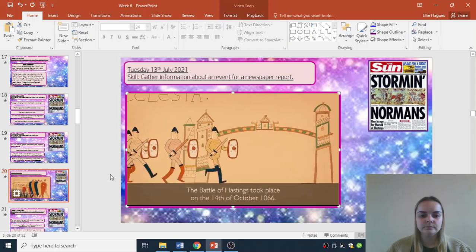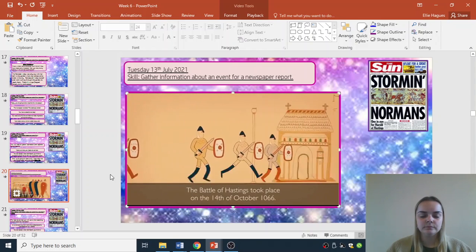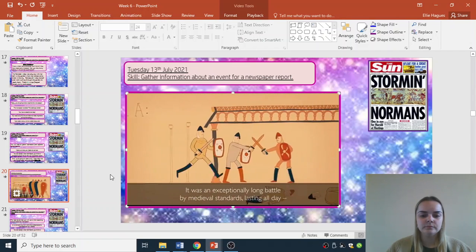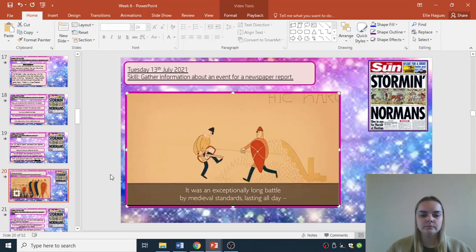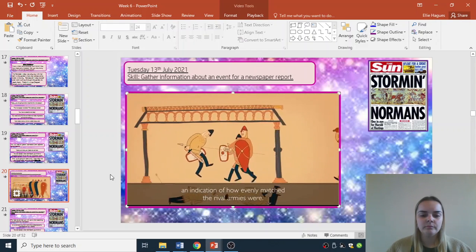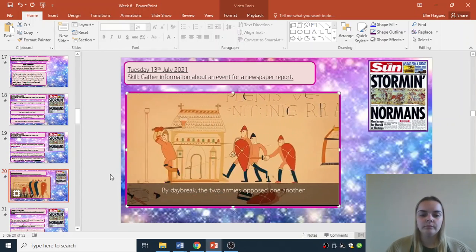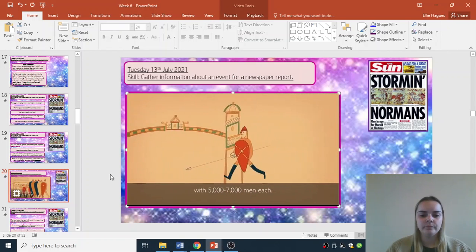The Battle of Hastings took place on the 14th of October, 1066. Yeah! It was an exceptionally long battle by medieval standards, lasting all day. An indication of how evenly matched the rival armies were. By daybreak, the two armies opposed one another with 5,000 to 7,000 men each.